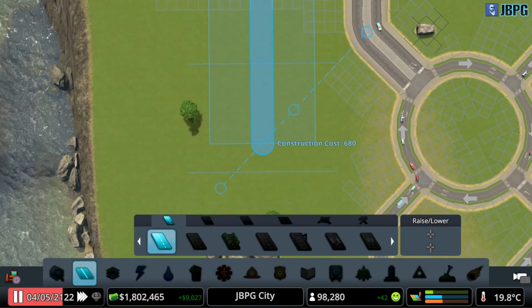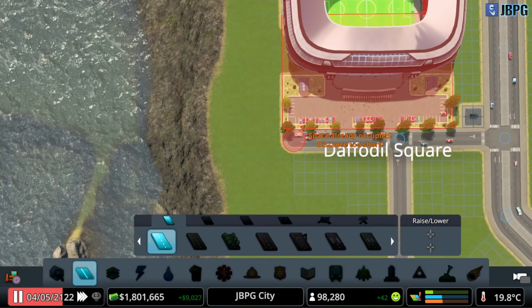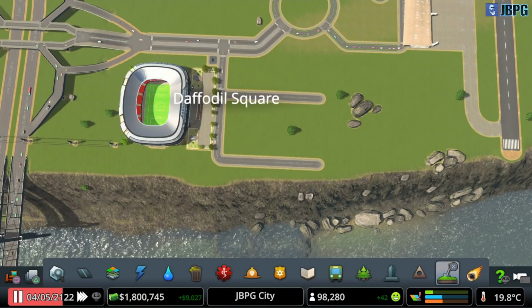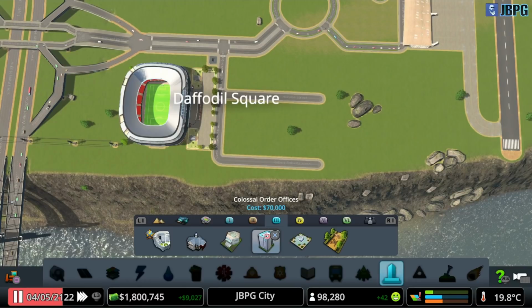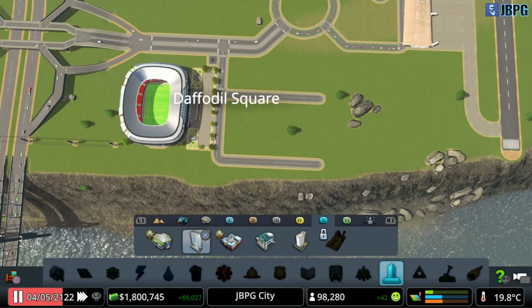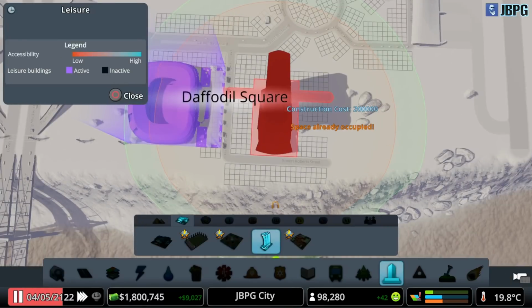Let's draw in a little bit of space for extra stuff. There we go. So, I'm sure there was a big hotel in one of these buildings, one of these categories. Might have gone past it. Skyscraper. Cathedral of Plenitude. There it is, the luxury hotel. That's what I was looking for.